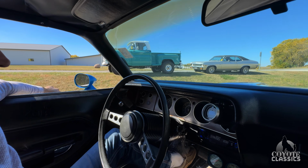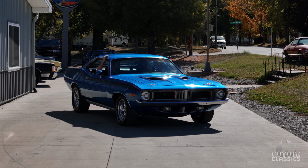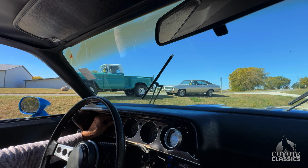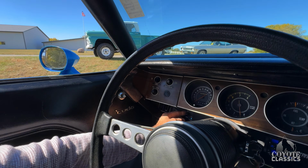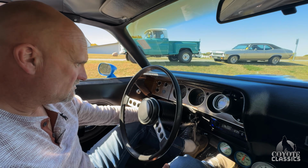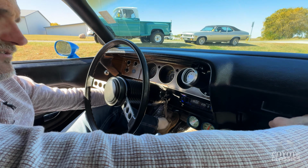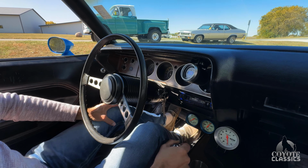Did we do the wipers yet? Nope, they work. Let's see if they park. Yeah, they park correctly. Here's your AC, and that works. We charged it. Nice, huh? Not only do we have two Cudas, we have two with AC.